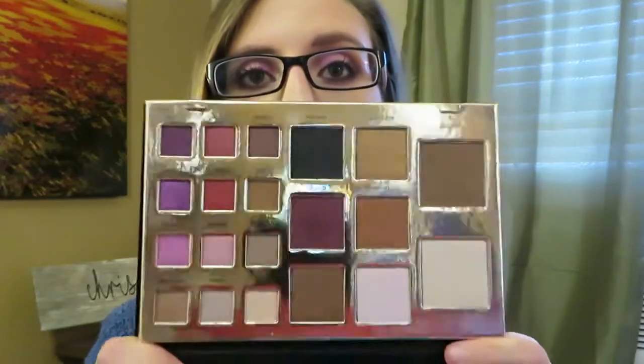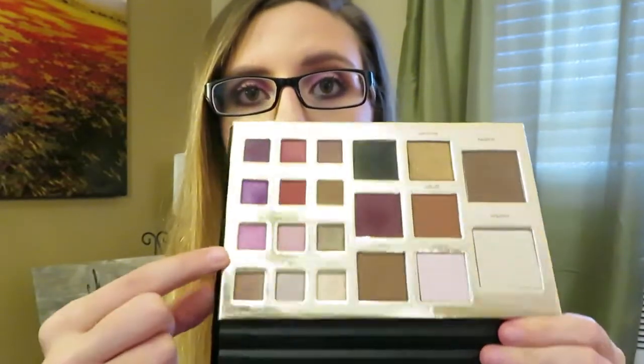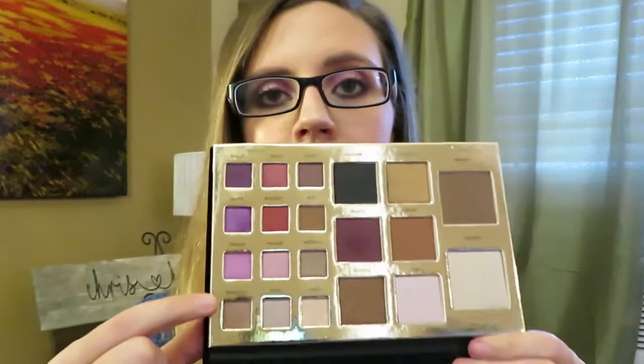When I first opened this palette, I was a little bit let down because I thought that it was going to be like twice the size that it is in person. And these pan sizes right here, honestly, I thought it was a little bit of a joke because they are so small. But the thing that was not a joke is the way that this palette performed.